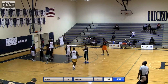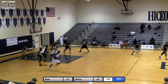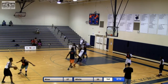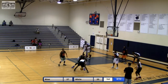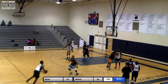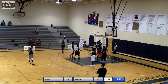So about half a minute left here in the half. Both teams talk things over briefly. Here we go. 5.2 on the clock, 27-25 in favor of the Road Blues.